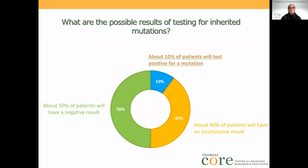Okay, so let's talk about the possible results that we can get. Well, since we know a lot of cancer is not a hereditary problem, we get a lot of negative results. We do get positive results, right? And if we get a positive result, then we need to talk to the patient about that. I will contact the patient, go over the results with them, and help them understand what it means and how it impacts family.